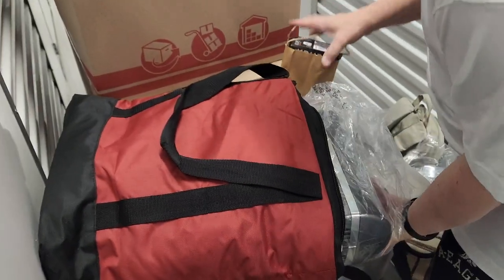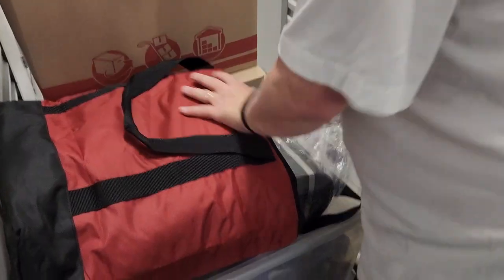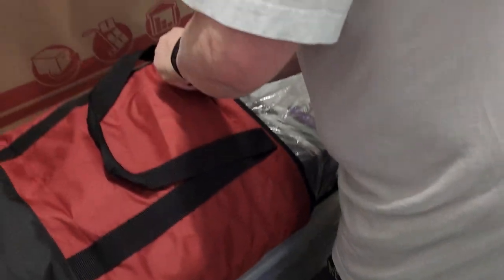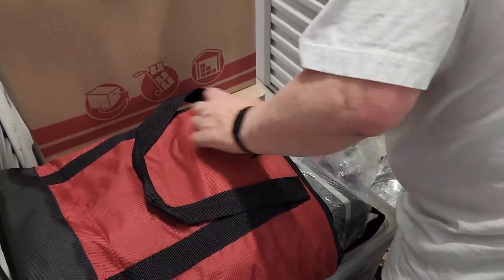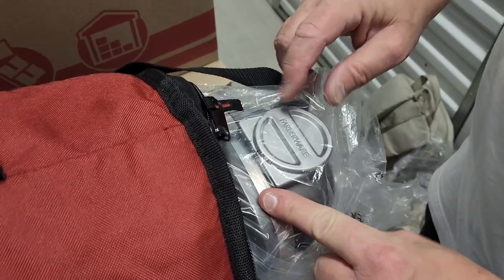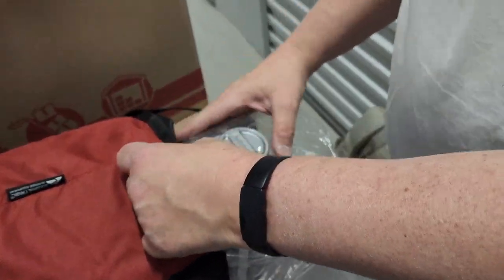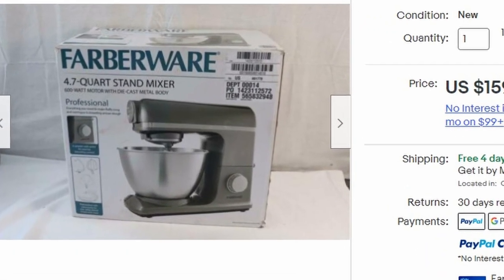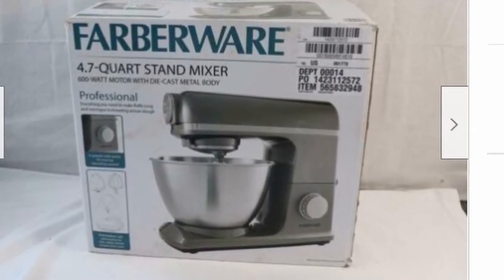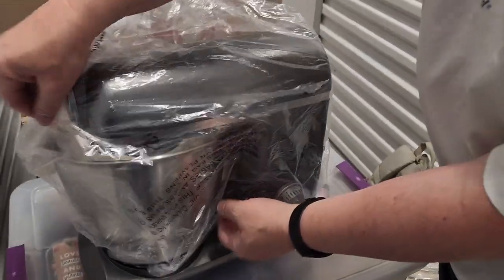Holy smoke. All right, we can't really get it out, but we figured out what it is. I think we know what it is. Oh, it's not the right brand. It's not KitchenAid? Farberware. Is that even a thing? It's a KitchenAid style mixer. Is that like French for Kmart? We'll have to look it up.